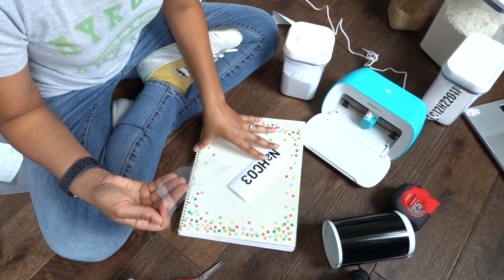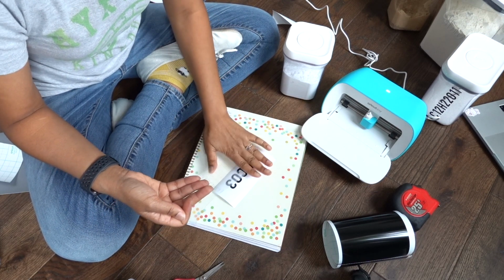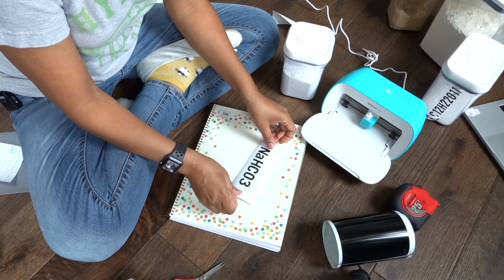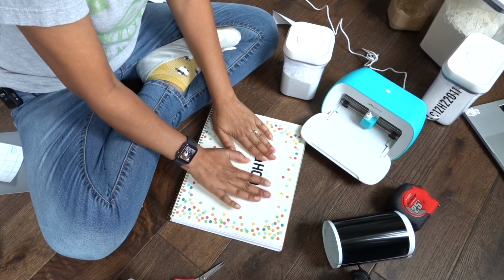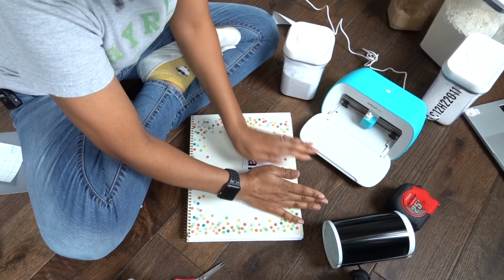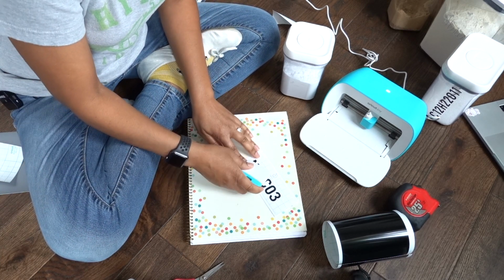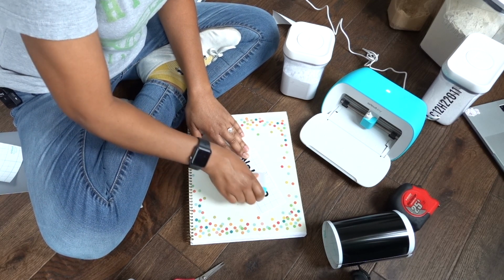I do all my crafting on the floor because I'm crazy, but I just want to make sure I don't do it on the floor surface. So on this side of my transfer tape, I'm gonna stick it to the label. And you just want to smooth it out to make sure I don't have any bubbles in there. Beautiful. And then I'll grab my little smoothing tool. And I can really rub that in.